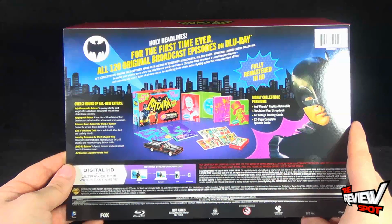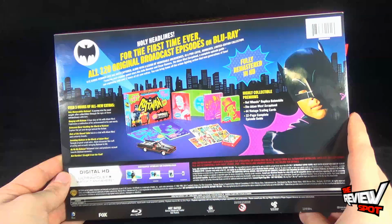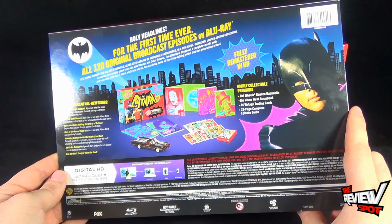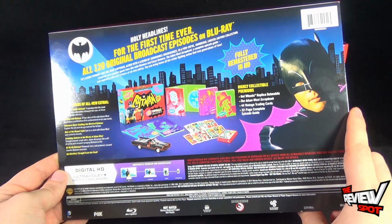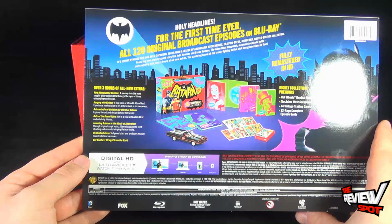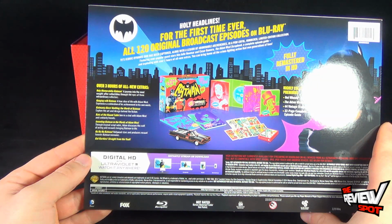You can bring home all the crime-fighting action that won generations of fans. It says fully restored in HD. Highly collectible Hot Wheels replica Batmobile, the Adam West Scrapbook, 44 vintage trading cards, 32-page complete episode guide. Extras include Holy Memorabilia Batman, a journey into the most sought-after collectibles through the eyes of 3 extraordinary collectors.